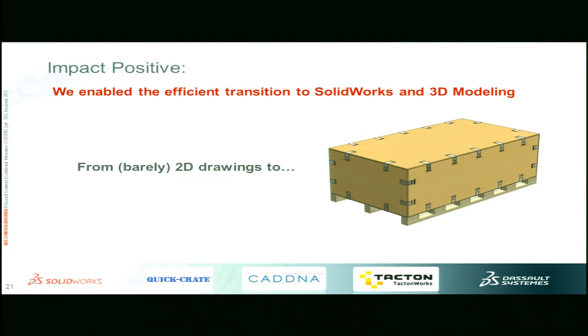Okay. So one major selling point, or one major challenge or hurdle in the SolidWorks community is going from 2D to 3D. And this is a situation where when you can set up the rules to define your standards and your process, it enables that transition to go much more smoothly for certain companies, of course.